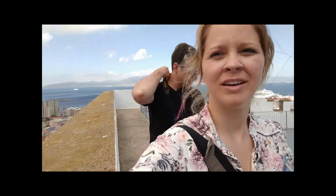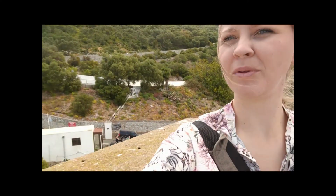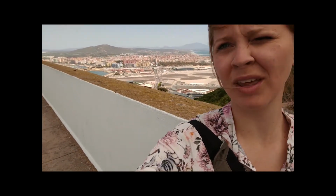Yeah. So, just a quick video of the view from the top of the roof. You see the airport now behind us, and then that's the border just beyond the airport that we're going to cross in a minute.